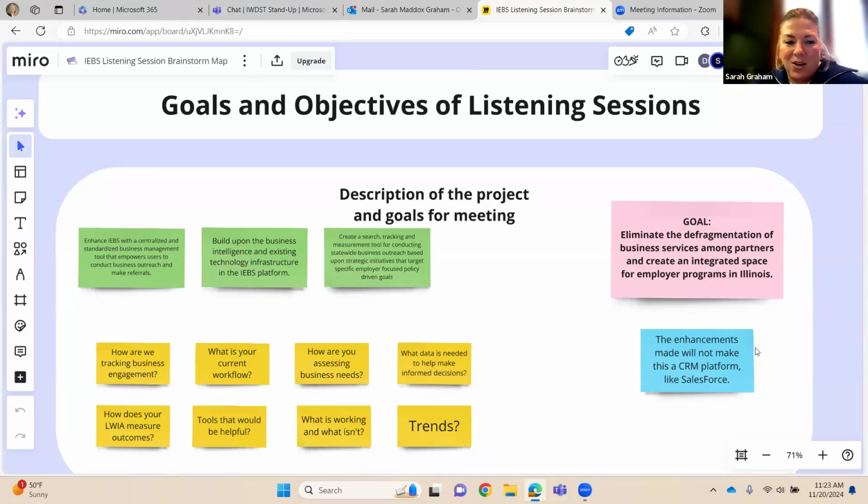Can everybody see my screen? I turned my camera on just so I could say hi, but my name is Sarah Graham. I am the outreach manager for the SIU Illinois WorkNet team. I previously was the director at LWIA 20, which was in the Springfield, Illinois area. And we were the WIOA partner for 5 counties, Cass, Christian, Logan, Menard, and Sangamon. So I'm familiar with EBS and how it's been used in the past with regards to rapid response activities.